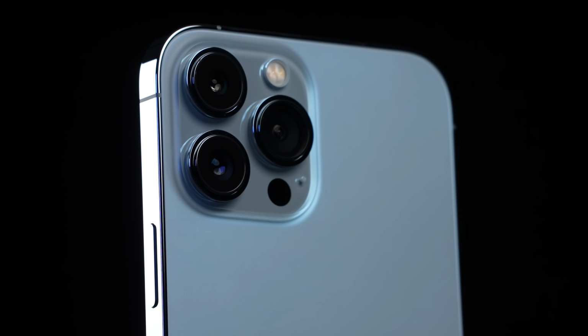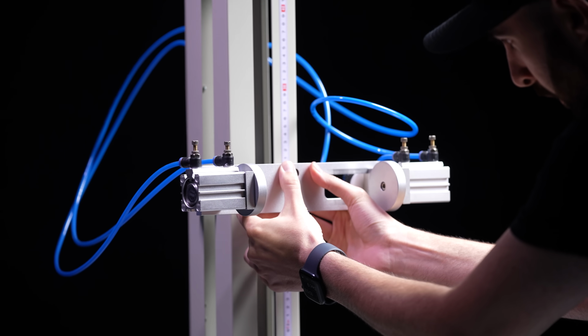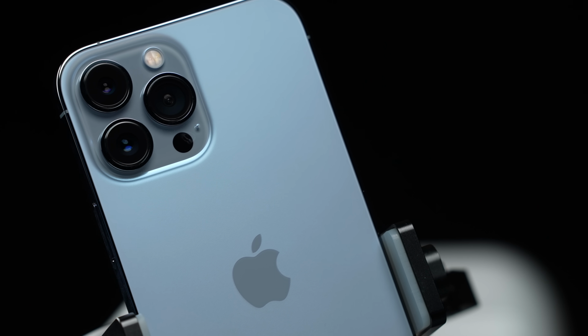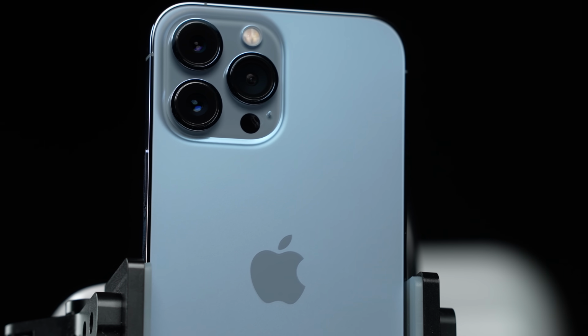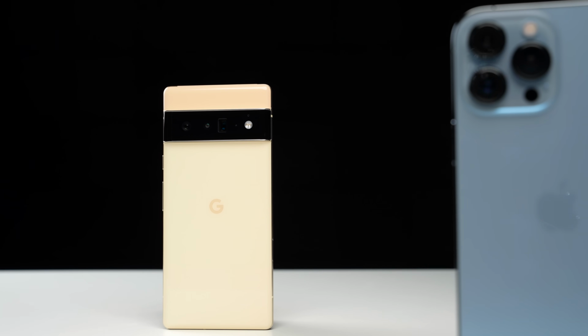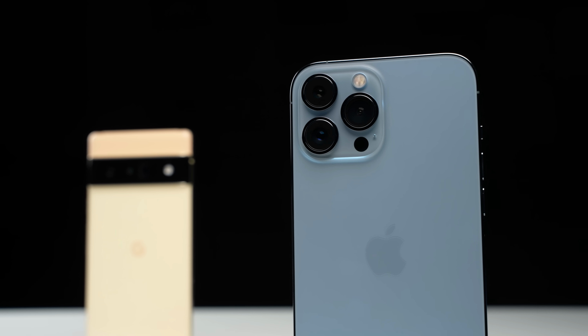So we're gonna do another drop test with a fresh new iPhone, this time going back to that standard 1 meter height to see if it could at least handle that height like the iPhone 12 series did, which if it could would make the iPhone 13 Pro Max still more durable than a lot of its competition. Which, speaking of, since we haven't tested the Pixel 6 Pro yet, we're gonna be comparing it side by side to the iPhone here, so I'm excited to see what happens. Let's get right into it.